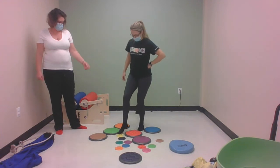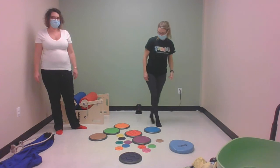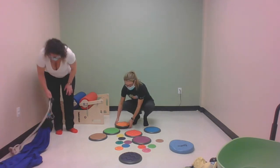Oh, that was gonna hurt. That one hurts actually. Yeah. Like me, but a kiddo seeking that tactile input might really like that. It's like stepping on rocks. Yeah. So, and this one as well. It's like stepping on rocks. So that's just another example.